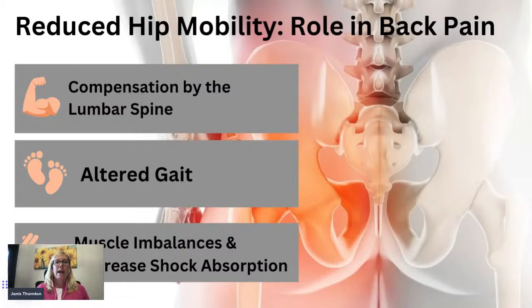So now we're asking our other joints to compensate for our tight hips, and then other parts of our body can start to hurt as well. And then we also get muscle imbalances with this. So we might have tight hip flexors and get an anterior pelvic tilt in our body. And this can tighten our low back muscles and end up with weak abdominals. And this just gives us more back pain.